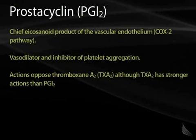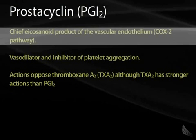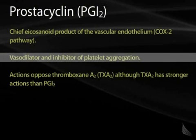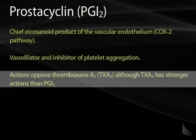Prostacyclin, or PGI2, is a product of the vascular endothelium in the COX-2 pathway. It is an opposite of thromboxane A2 because it causes vasodilation and it inhibits platelet aggregation. Thromboxane A2 is thought to be stronger than PGI2, however. The homeostasis between these two molecules is thought to be very important.